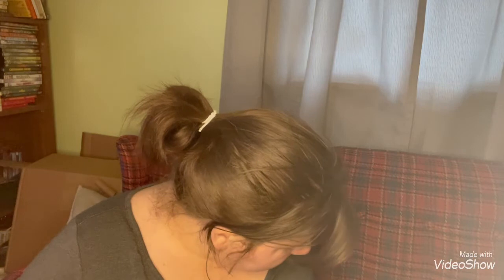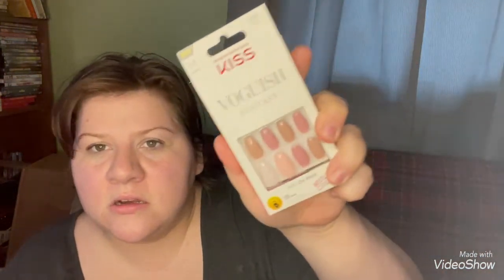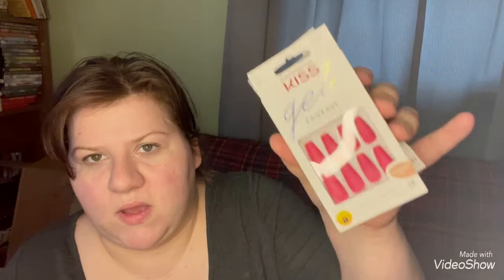Okay, so I also bought the Kiss Voguish Fantasy Multicolor Nails here. And then the Kiss Gel Fantasy, I don't know, there's more nails, but these are like red. And these ones kind of reminded me of melting ice cream. So I got those.